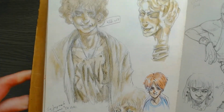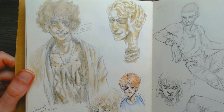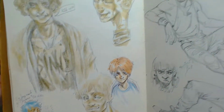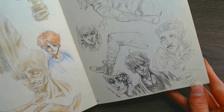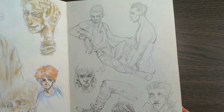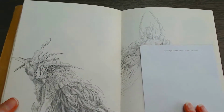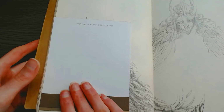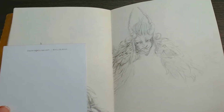Another one of my characters. Definitely seen him a lot. This is Fagin. A random foot. I really like drawing legs. Have some space on this side. I liked his wings.